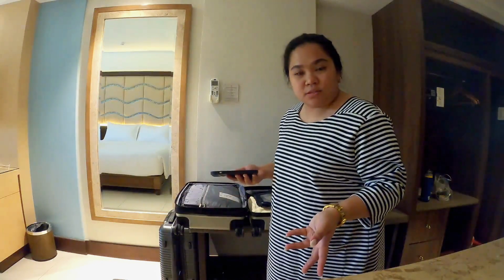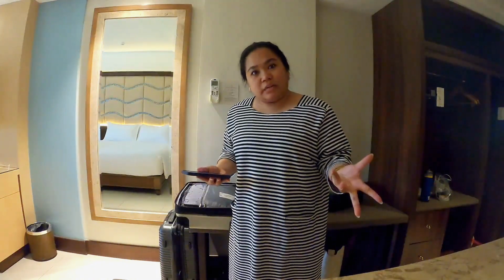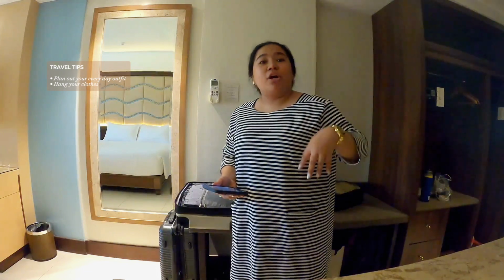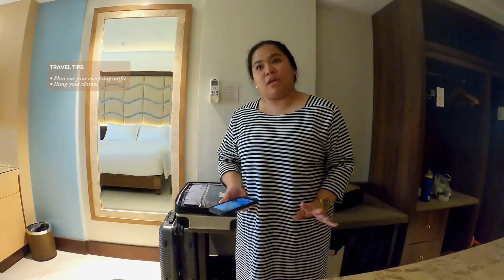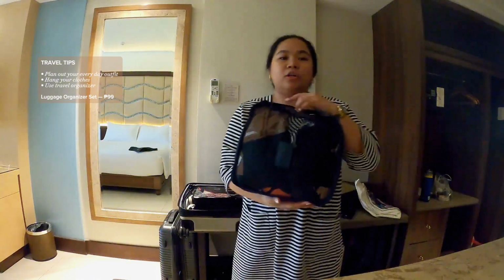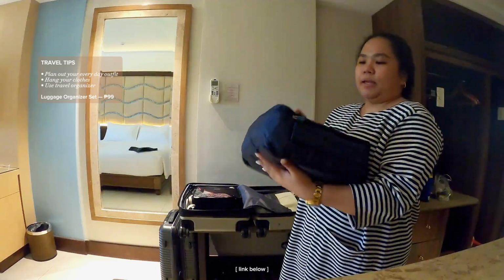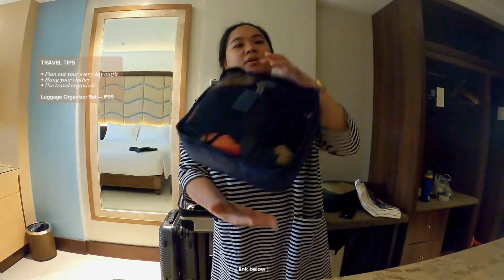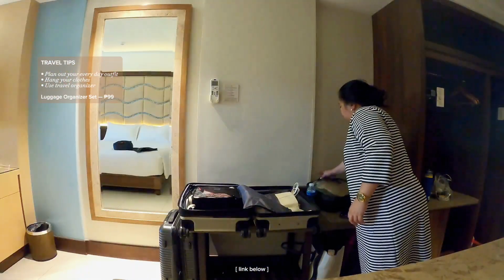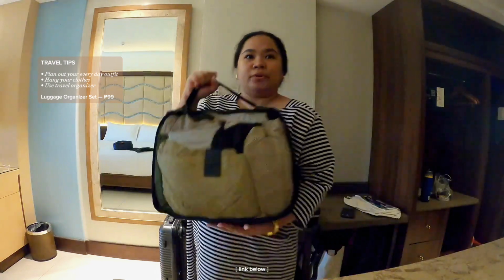Guys, I'm going to unpack things so we're more organized. So we don't have to declutter everything inside your luggage. You just hang whatever you planned to wear each day when you're staying in a hotel or in a country. I put everything here, in a travel organizer, so it's not so messy inside the luggage. For the whole trip, we're going to three places: Bohol, El Nido, and Coron. This is all my clothes inside. See how compact it is? It's all there.